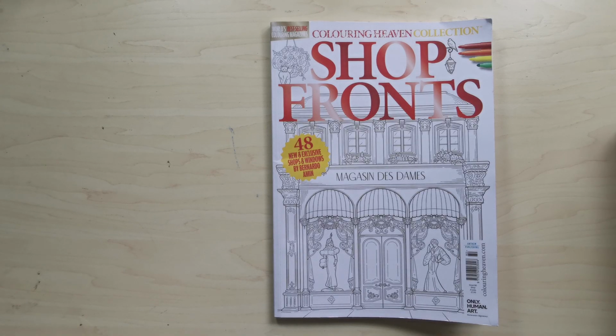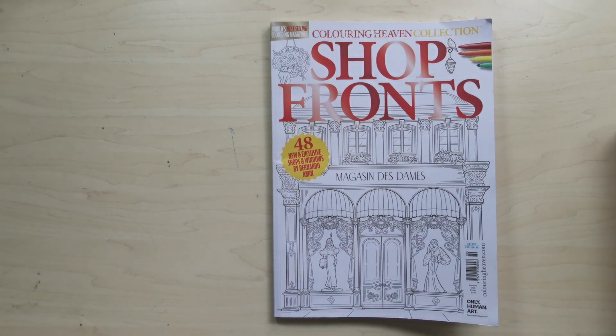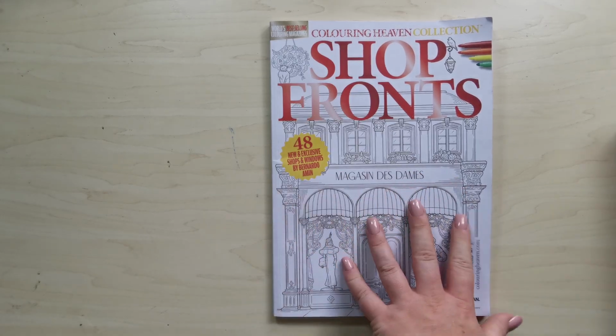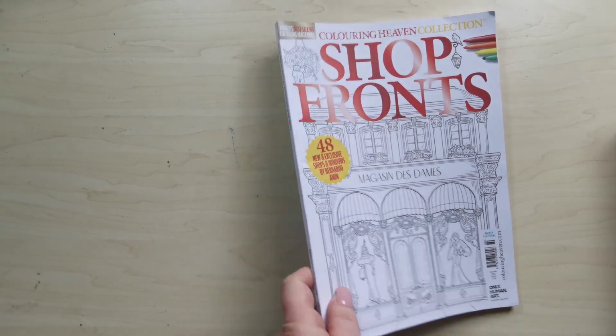But I might actually get a couple of portrait ones because I am, if I do say so myself, quite experienced in colouring portraits, and I think that I could make a lot of videos to help people colour portraits better. So let me know if that's something you're interested in, and I'll see if I can get a couple of portrait based colour books.